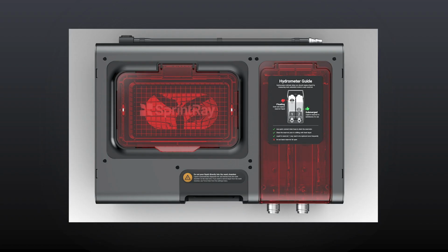Introducing SprintRay Pro Wash and Dry. This is a multi-stage automated wash and dry system designed and engineered by SprintRay for dental professionals.